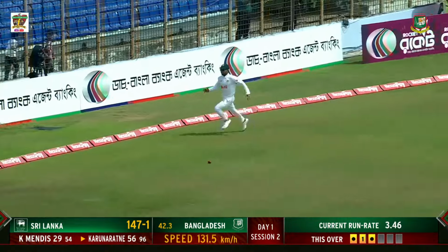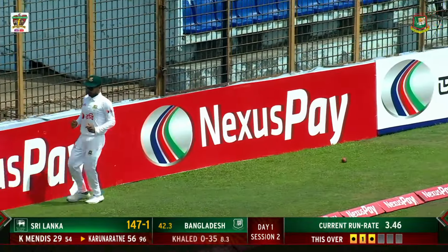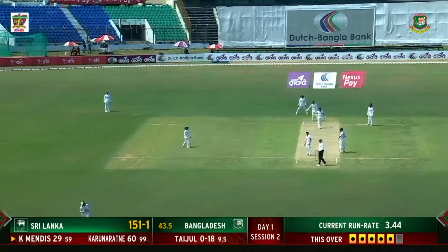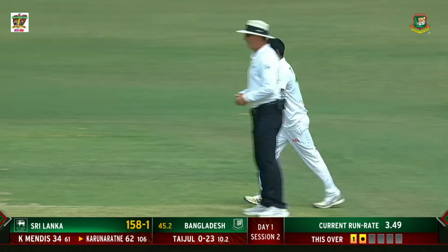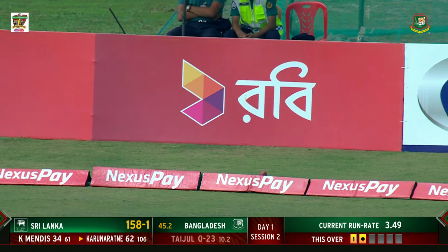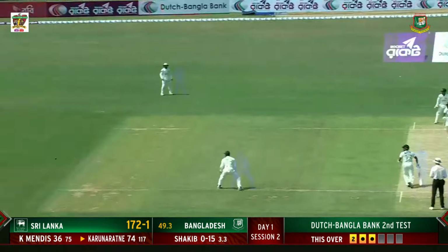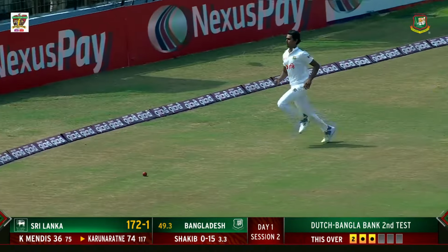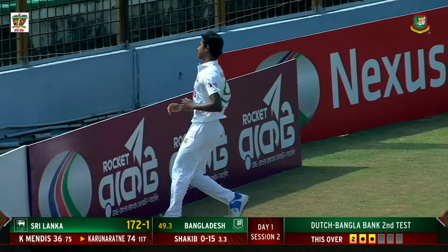Goes for the shot, but makes sure that it is along the ground and in front of square and has enough legs to reach the boundary. Now that's in the air, but mid-off was pretty close. Reverse attempted nicely, getting that bat ball in the meaty part of the bat and races away. Can be brought in just there, catching position. That's nice timing, nice placement. This is brilliant by Dimuth Karunaratne.